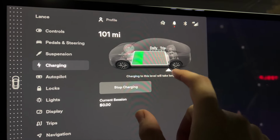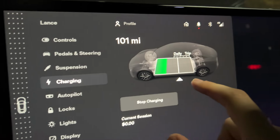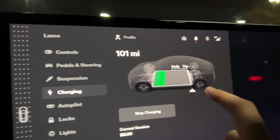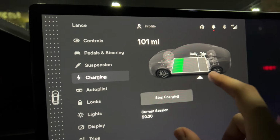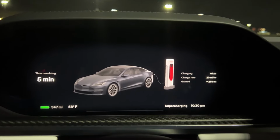So this slider bar is pretty cool. If I only want to charge it like here, it'll tell me that's gonna take 15 minutes. But if I want to do the full thing, it's saying it'll take 50 minutes, and you can kind of map out where you just want it to stop. That'll be 30 minutes. It took about an hour to charge up. We got 347 miles in there. I'm gonna unplug it now.